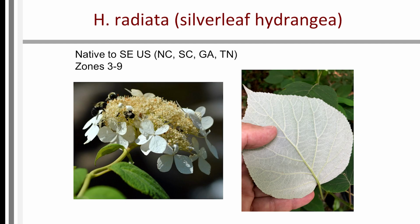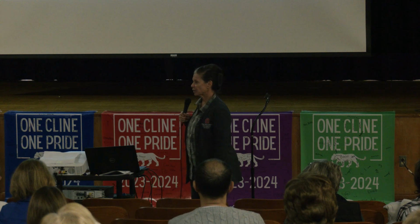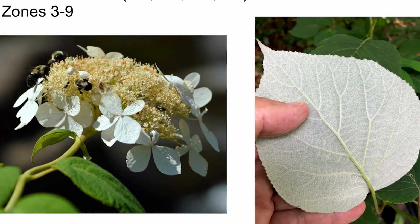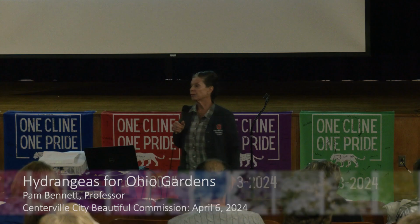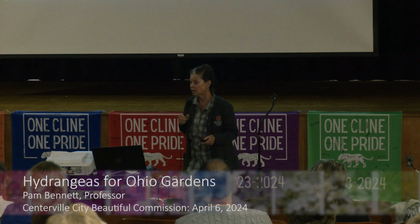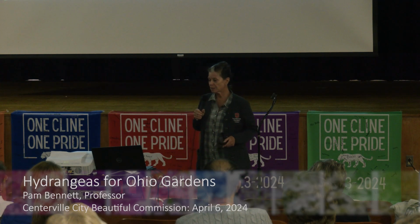I'd love to get a cutting of this if somebody had one. The cool part about this, the flower heads aren't exactly the biggest and most interesting, but it's the underside of the leaf that is that silver color. So people really like that silverish color because when it flaps in the wind, you get that nice silver appearance. And you can see there are bees on the fertile flowers. They do attract pollinators. And not just bees, bumblebees, honeybees, but a lot of our native bees. You'll see little tiny bees flying around them when they're in bloom. So many of our hydrangeas are indeed good for pollinators.